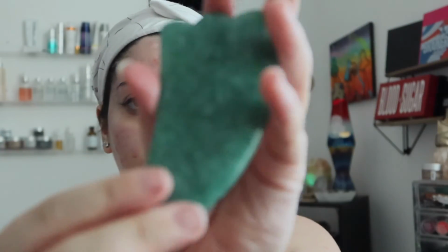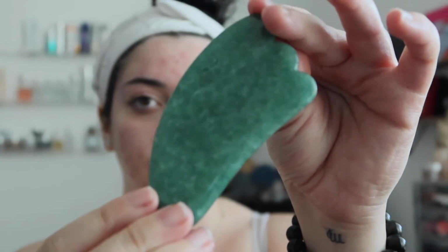This next step is just a little something extra I like to do. Using a gua sha stone helps promote lymphatic drainage as well, but also helps contour the facial muscles to create tighter skin and allows products to penetrate deeper.